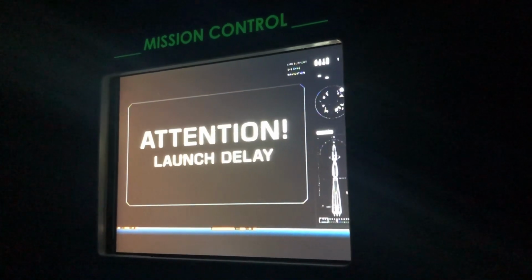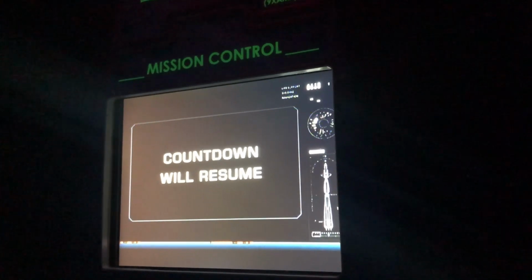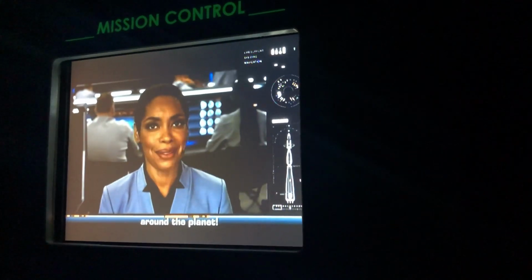This is Mission Control. We are still waiting for clearance to launch. Everything is A-OK, and countdown should resume shortly. Good luck, team. All of us here at Mission Control wish you a safe journey around the planet.